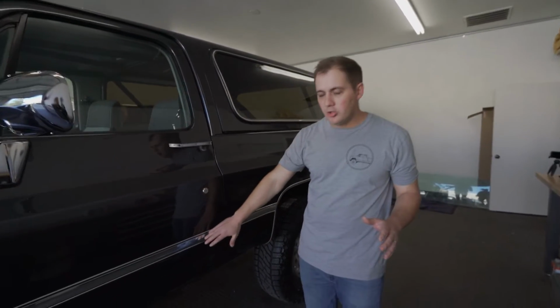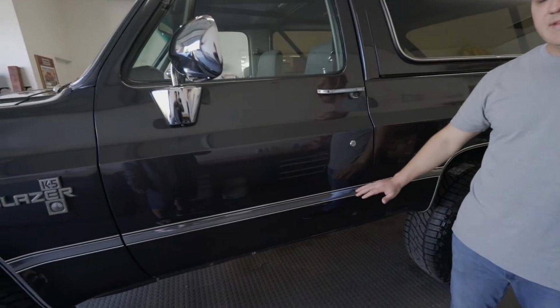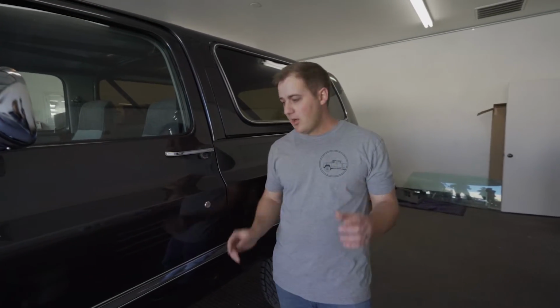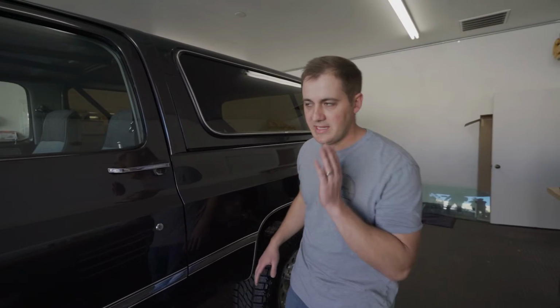As we're coming down the side, we've got all new chrome moldings that run along the side here. These are a bear to put on, and if you've seen people who have done it incorrectly, they're crooked or they've got massive gaps. We took like 8 hours putting these chrome moldings on to get them just like absolutely as perfect as humanly possible, but they look really nice.